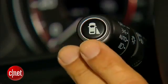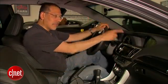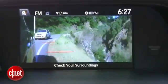Last thing I want to show you is this little button here on the turn signal stalk. If you push that, or if while you're driving you execute a right turn signal, you get this interesting view in the screen, which is looking out of a camera on my outboard right-hand side mirror. This is pretty unusual.